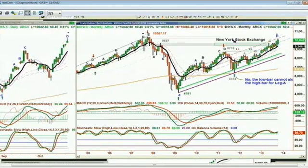I'm going to do a little bit more work on that. But there's something more important. There's a left side, right side price time match. And this is the thing that I'm going with for now. And that says, in the second quarter of next year, we could be making a major, major top.